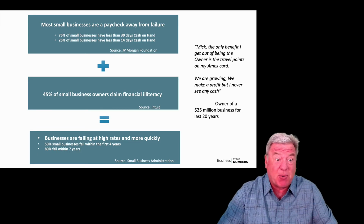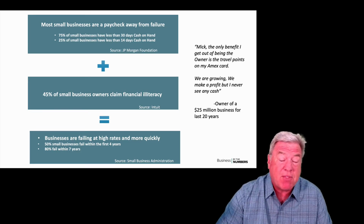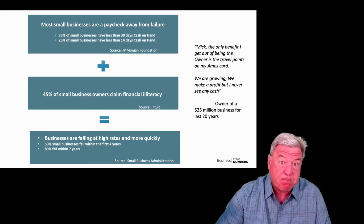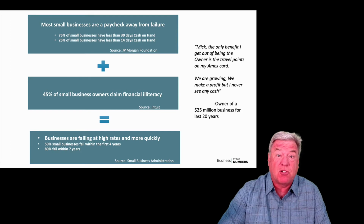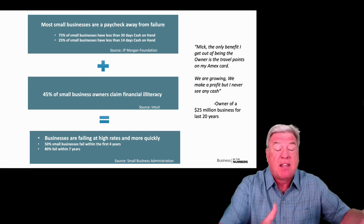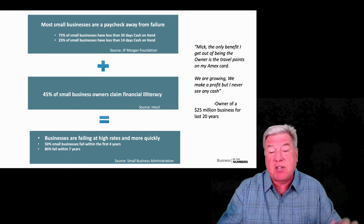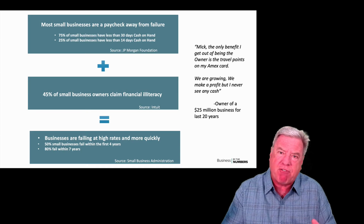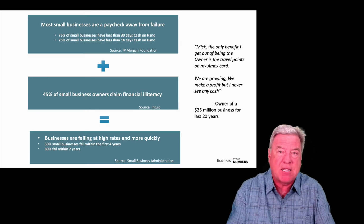And here's the second one, Intuit. They make finance software. 45% of small business owners claim financial illiteracy. They don't know their statements. They just fill the statements in at the end of the year. They give them to their CPA, and the CPA tells them what their tax liability is. But they're a very powerful instrument in being able to steer the business. So we want to fix that. I want to fix that.